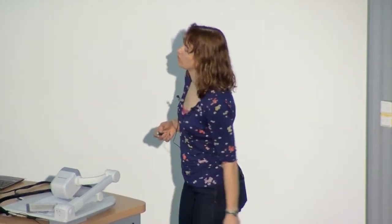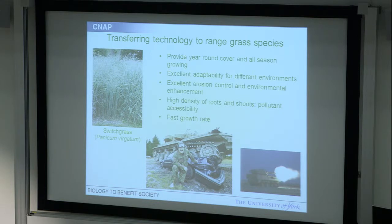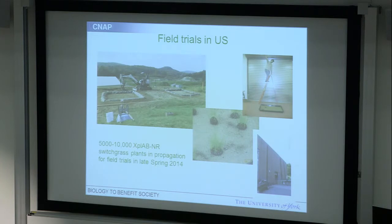So this is the plant of choice. All the recent work in biofuel crops has made switchgrass protocols for transformation very, very good now, and we were able to use those protocols to transform our genes into switchgrass. They provide year-round cover, and these guys literally blow this stuff off the face of the planet, and then it lands back down on a big plot, and then it has to start growing again. And switchgrass is apparently quite good at that. So it's perfect, and we've been able to transform it, and we've got the plants growing now already. So we're starting field trials. We've got 5,000 to 10,000 of these plants going up now, ready to go in late spring 2014 to see if we can actually test this GM in the field and see if it really works.